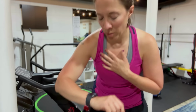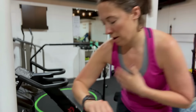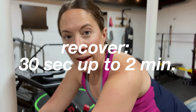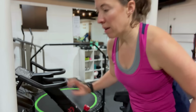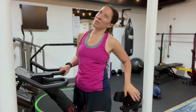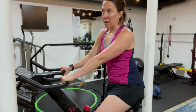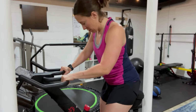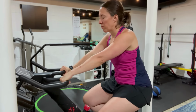This time we're at 145. So I'm just going to kind of move a little bit while I wait. Keep things moving. It's not getting quite up to that 85%, but I'm not worried about it. It's close enough. And hey, I'm almost 43, so technically my 85% max heart rate would be just a little bit lower. I forgot to set a recovery timer. Let's give it 45 more seconds.